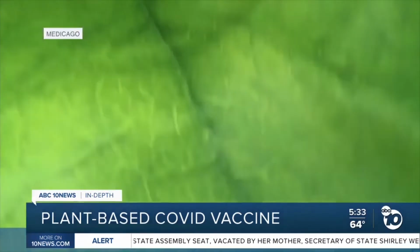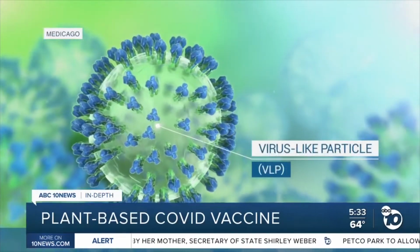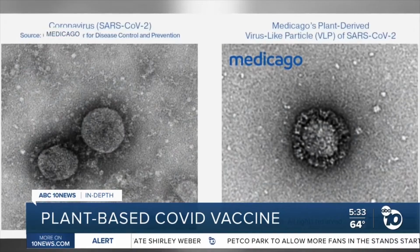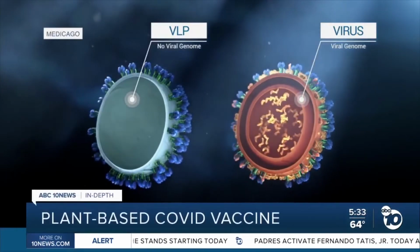Instead of a fragment, Medicago uses plants to grow particles that look like the entire coronavirus. Just check it out under a microscope. The whole point is that it looks like a virus to your immune system so that you develop a really nice, robust response against it. But it is not a virus. So in and of itself, it cannot cause disease.